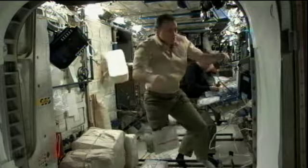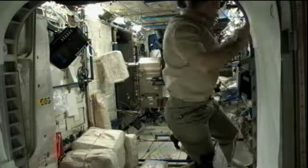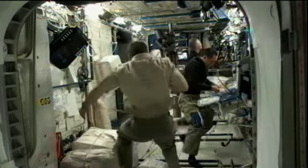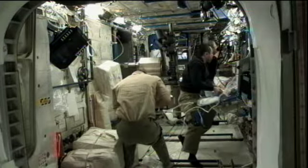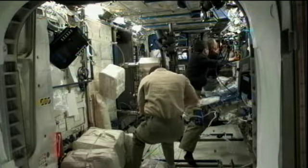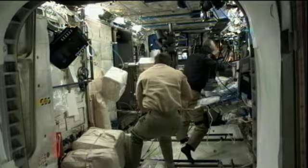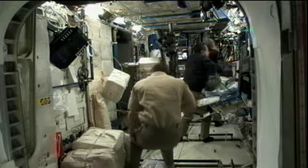The ground teams also help with science experiments by activating one of the experiments that Fossum worked with yesterday. He replaced a sample inside the materials science laboratory, and that was activated. That includes experiments that aim to improve our understanding of the solidification process of metallic alloys to help understand the casting processes that will have several applications in our daily lives.